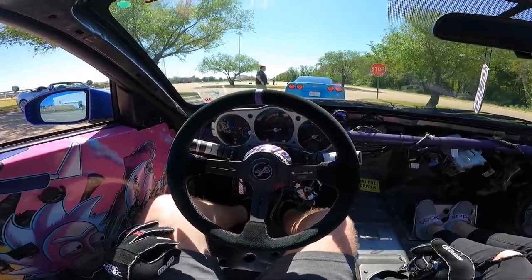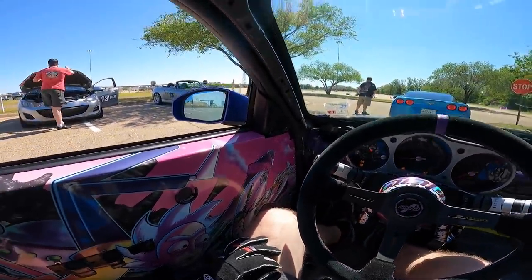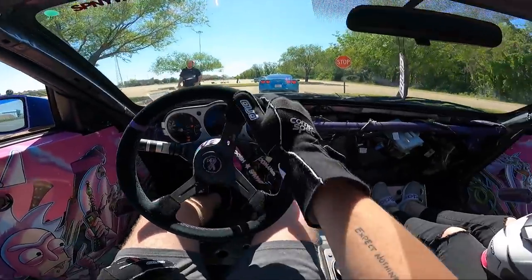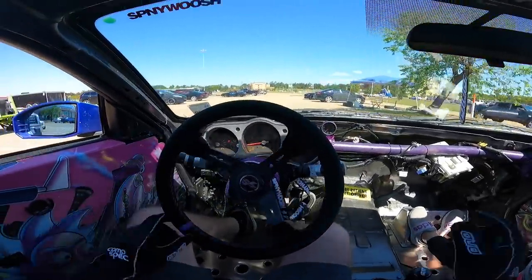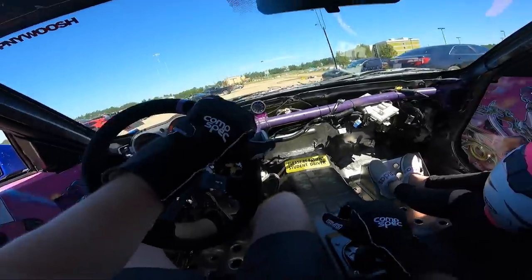I'm just happy that I'm getting some seat time in the car because I need it. I really need the seat time. I need tires, I need brakes, suspension, and seat time, most importantly. All right, well, anyways, that's it for the first heat. It's time to get out, go work, and then we'll be back in about probably an hour or two. Bye, everybody.